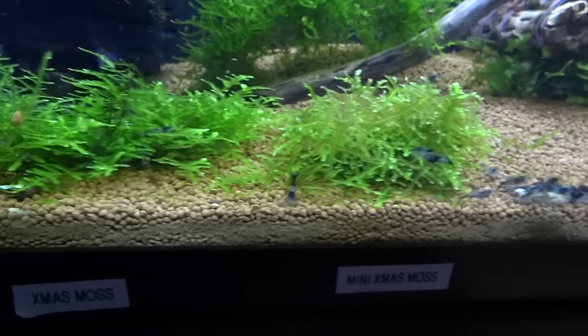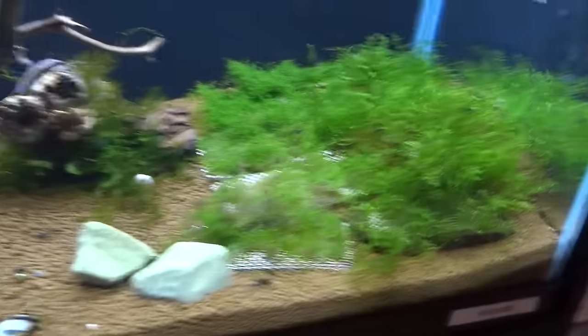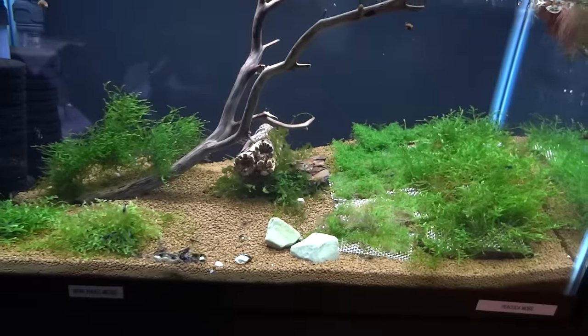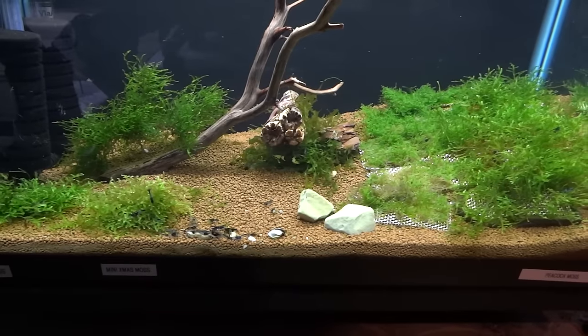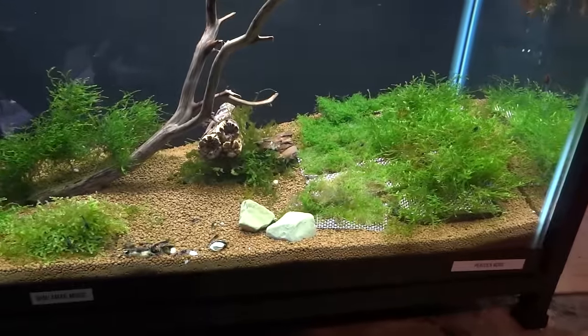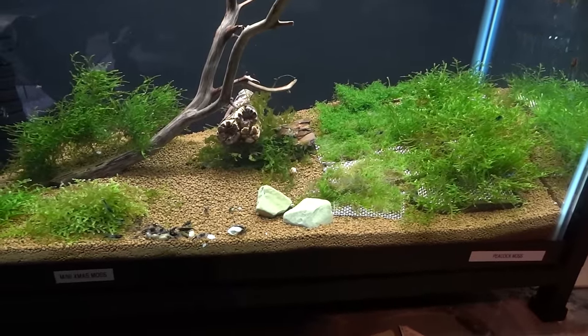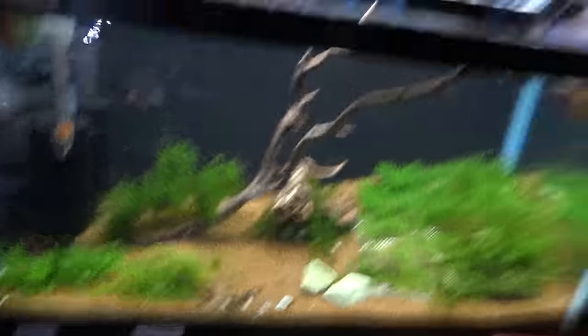Got some Christmas and mini Christmas moss in here, some mini Pellia and some peacock moss. So, if anybody's looking for moss too, hit me up. I can spare some smaller portions, golf ball size and stuff like that. I usually let it go at pretty reasonable prices too, so let me know. And then we'll go upstairs to the last three tanks that are in my office.